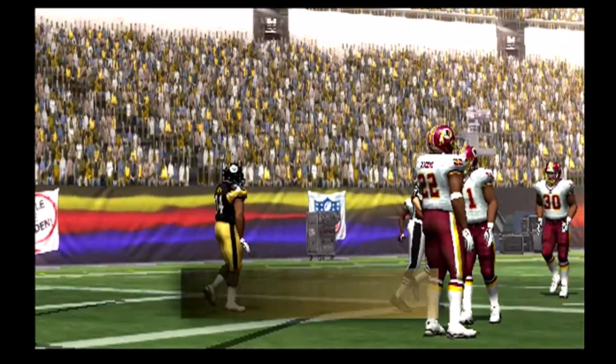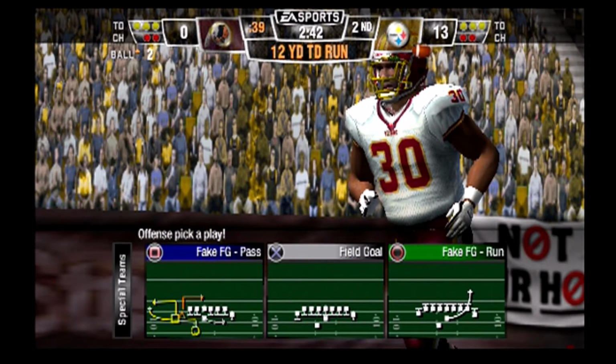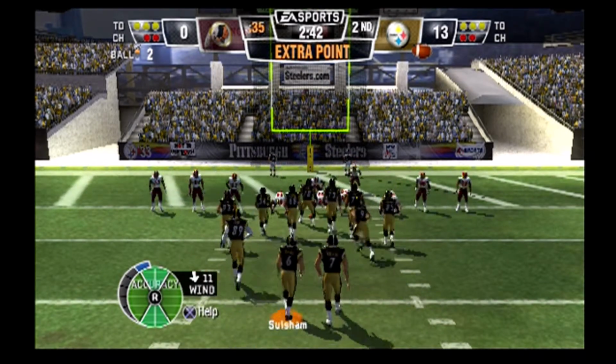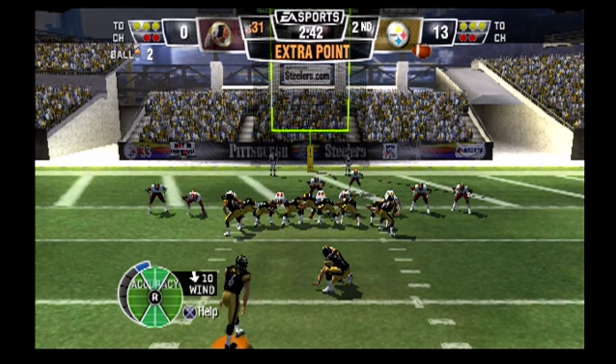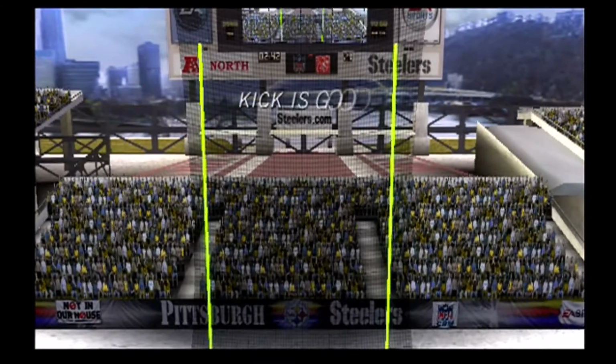Yeah, give the offensive line a little credit. They created the initial hole, but after that, it was all the running back. That's the reason this guy is so popular in this league. Set. Hut. Point after is good.